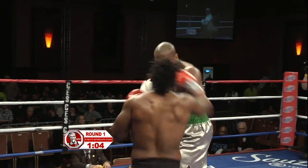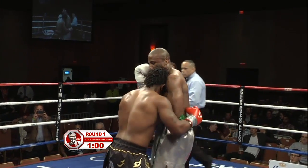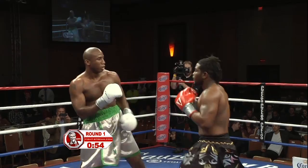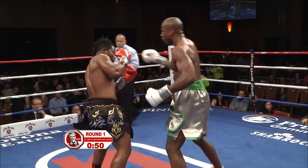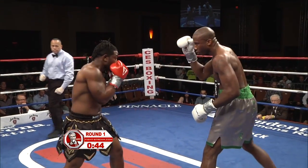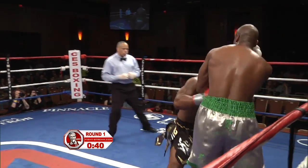Not really putting much torque into his punches, but landing nevertheless. Nice right hand courtesy of VERMALL. VERMALL needs to move that head a little more. It looks like he's just going for the knockout right now.